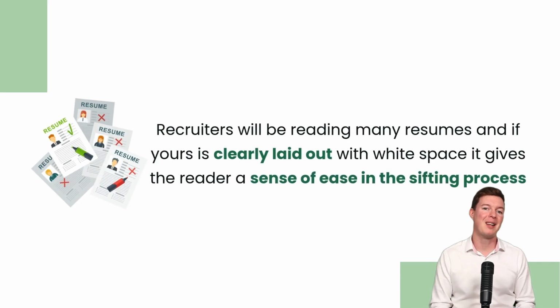Remember, your recruiter needs to be able to read your resume, and if they are hard of seeing or maybe a bit older, then they might require reading glasses and struggle if the font is too small. Don't make things too difficult for them. Do bear in mind that they will be reading many resumes, and if yours is clearly laid out with white space, it's going to give the reader a sense of ease in their sifting process.